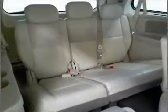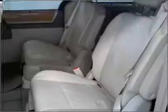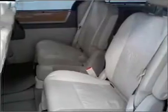Be confident you're getting a great deal on this vehicle, which is priced lower than the Kelley Blue Book suggested retail value. Call today to schedule a test drive.